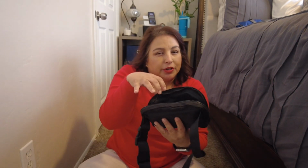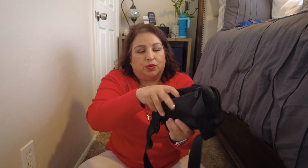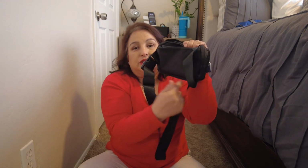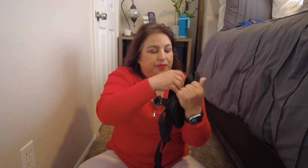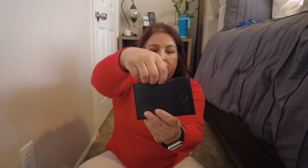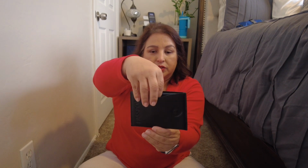There's no zipper inside this one, but there is a zipper on the back, and that holds my wallet and my passport, and then there's a pen at the bottom here. So I have my passport, and what I have it in is a passport sleeve. The way it goes in, all I have to do is pull it out like this, and there it is.